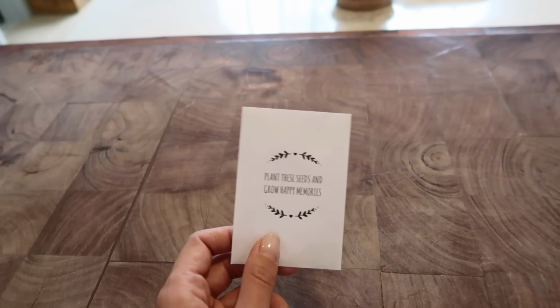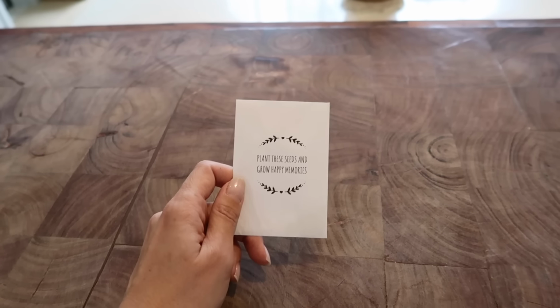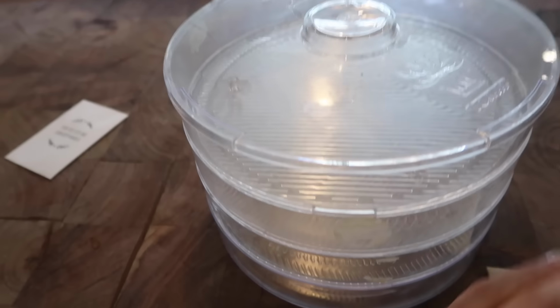And so to be able to keep growing these every year is something I want to continue. I feel like just keeping that thread of Gramps through the garden will just be a nice way of making it feel like he's still here a little bit. So these are very special, and I'm going to take extra care. So I think I'm going to try and germinate them in my seed sprouter just so that I can keep an eye on them.